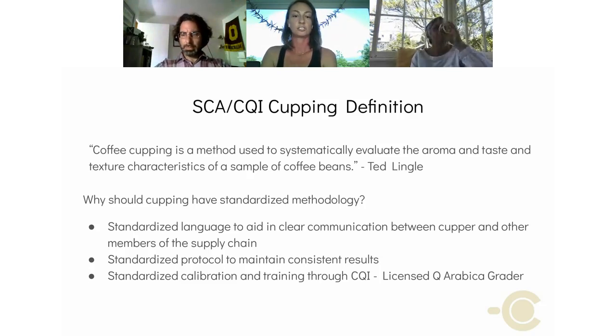As I just mentioned, the system is standardized. There's a language that we use to aid in clear communication between the cuppers and the rest of the supply chain. There's standardized protocol to maintain consistency in results, and standardized calibration and training through the Coffee Quality Institute for licensing Q Arabica graders.